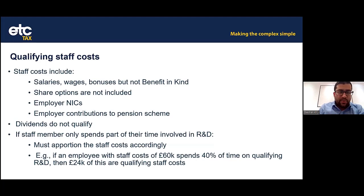What does it actually mean by staff costs? So what categories of expenditure can be included in this category? So we look at salaries and bonuses, but we don't look at benefits in kind. Benefit in kind costs are not eligible, do not essentially qualify as an eligible expenditure for this category.